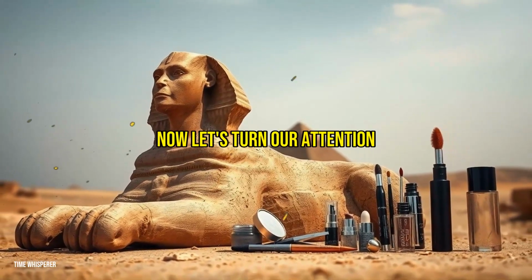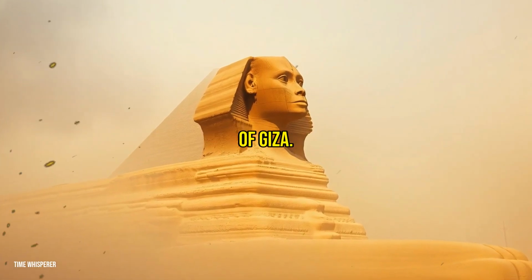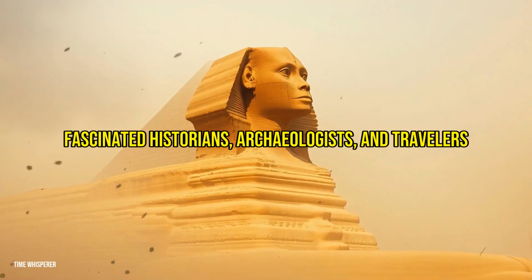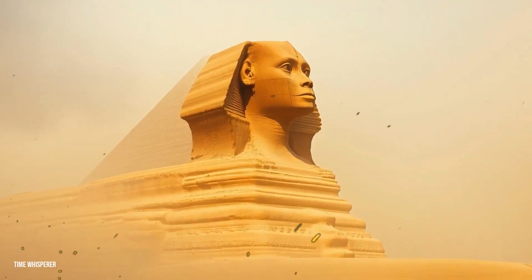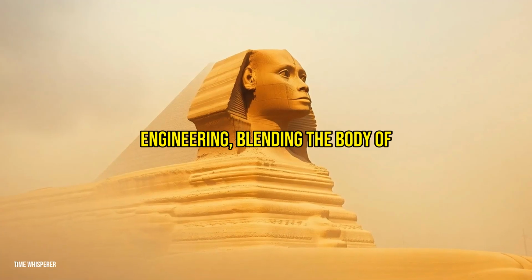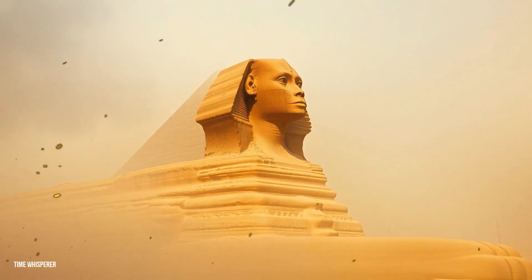Now, let's turn our attention to one of the most iconic and enigmatic symbols of ancient Egypt, the Great Sphinx of Giza. Standing proudly on the Giza Plateau, this colossal statue has fascinated historians, archaeologists, and travelers for centuries. Carved from a single massive block of limestone, the Sphinx is a marvel of ancient engineering, blending the body of a lion with the head of a human, believed by many to represent the pharaoh Khafre.